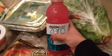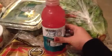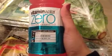Vitamin water, I have more of those. I already popped those in the freezer so I can have some right now. This one is strawberry guanabana flavor, and it's not too sweet and doesn't have too much sugar, but it gives it a little bit of a taste of something.